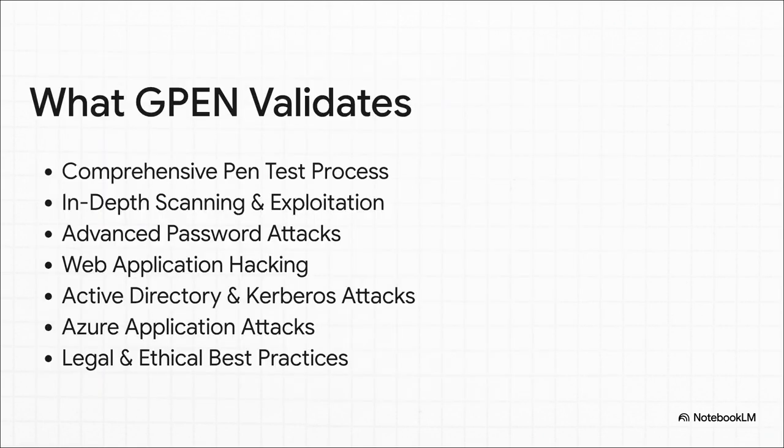And this is where it gets really interesting. Just look at the stuff this thing validates. This isn't just about running a couple of tools. GPEN proves you can handle the entire pen testing process from start to finish. We're talking deep scanning, advanced password attacks, web app hacking, and, this is huge, attacking modern enterprise environments like Active Directory, Kerberos, and even Azure, all while staying on the right side of the law.